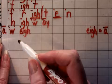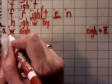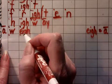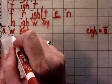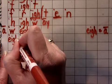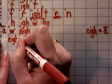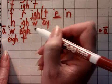The next word is eight. My friend is eight years old. Eight. For the number eight, the word is spelled E-I-G-H. Since the A sound, the next sound is T. Eight.